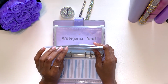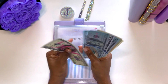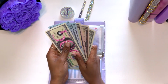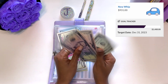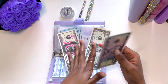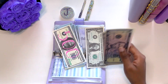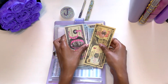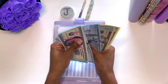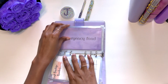Next is new whip. This is for a new car. That started May with $831, and it's ending May with $931. I'm gonna swap these two fives out for a 10. So this, I guess, will kind of be like a little bill condensing video. If I find any envelopes that need to be condensed, I'll do that, but I don't suspect that I'll really find that many. Yeah, I've been doing a pretty good job of doing the condensing on camera. Let's see, $931.